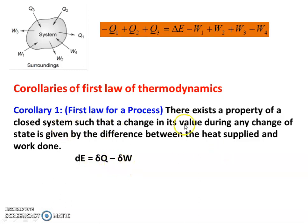So in a cyclic process, when there is change in the value of the property, there is change in the state by the difference between heat supplied and the work done. So the change in internal energy depends on heat supplied and the work done.